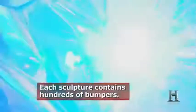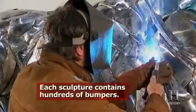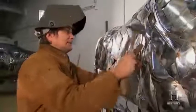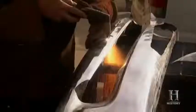Then Guerrero welds the pieces into place, each one bringing the chrome statue one step closer to its finished form. They may start as junk, but the finished sculptures cost as much as $70,000. The way I see it, when I was a little kid, I remember always liking things like the chrome fenders on the Schwinn Stingray. That, for me, had an appeal. And I think it's human nature.